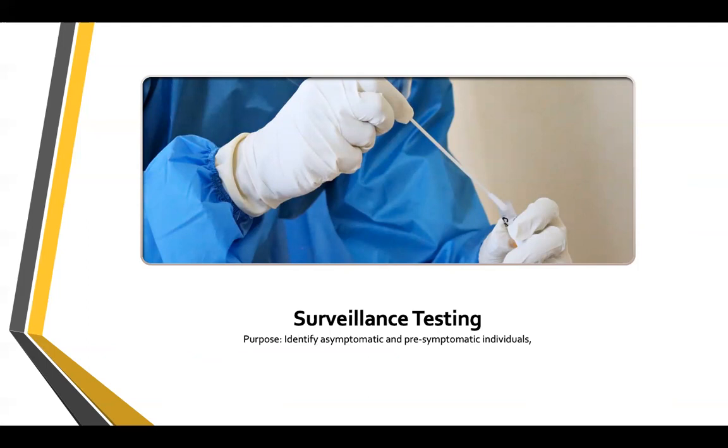And there are individuals that are going to be pre-symptomatic. So in those first few days, you may be infected with COVID-19, but you may not have developed symptoms yet. So if we can catch them earlier, we can then prevent them from coming into the facility or remove them from the facility once we know, and reduce the risk of COVID-19 spreading.